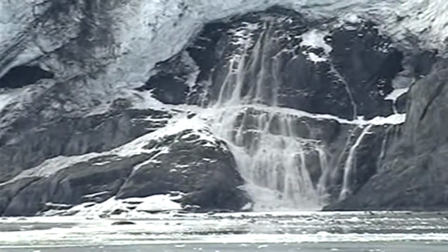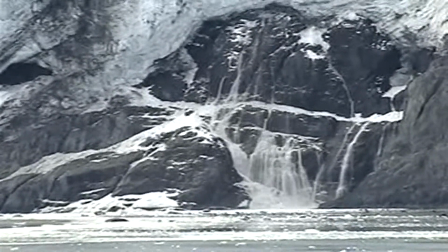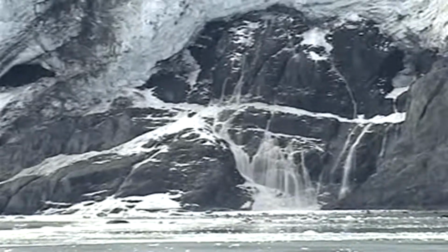We are continuing to move forward. We're advancing at 3.5 knots, and the depth is 108 meters.